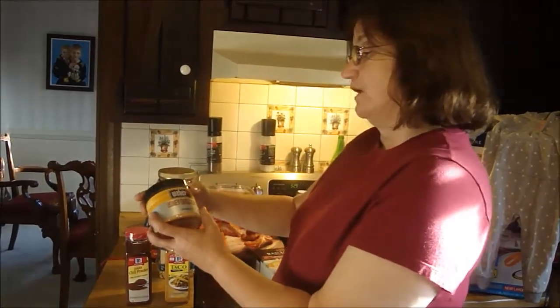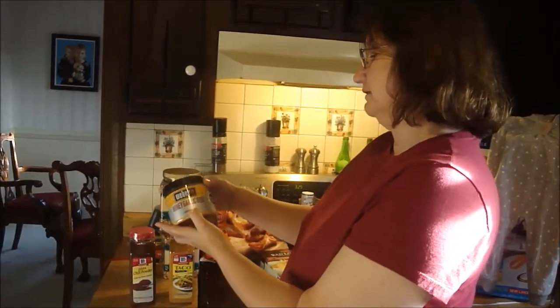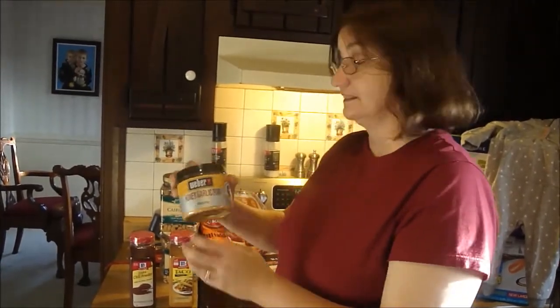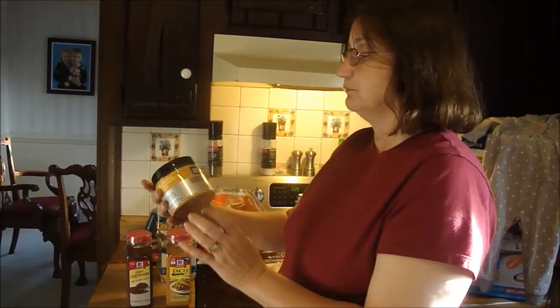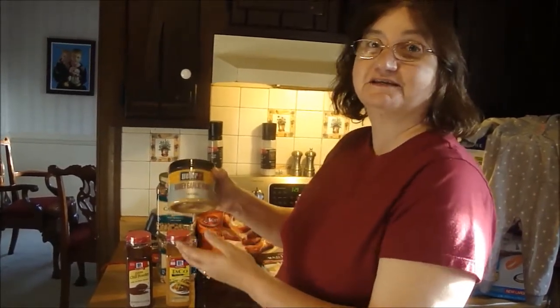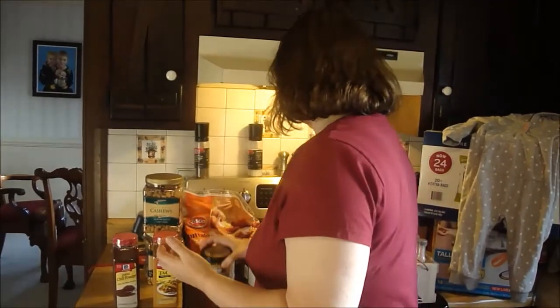I picked up Weber's Honey Garlic Rub, and I saw this on somebody else's haul the other day, and I looked for it today because I thought the honey garlic sounded like a good combination, and it has brown sugar in it also, so I thought it'd make a nice rub. I thought I'd try that.